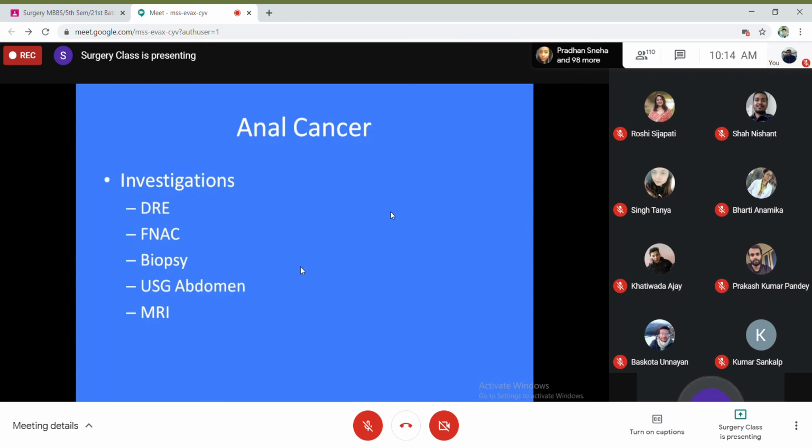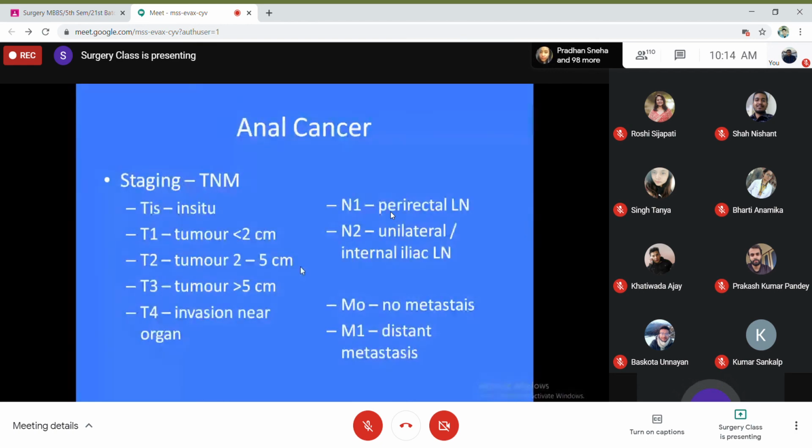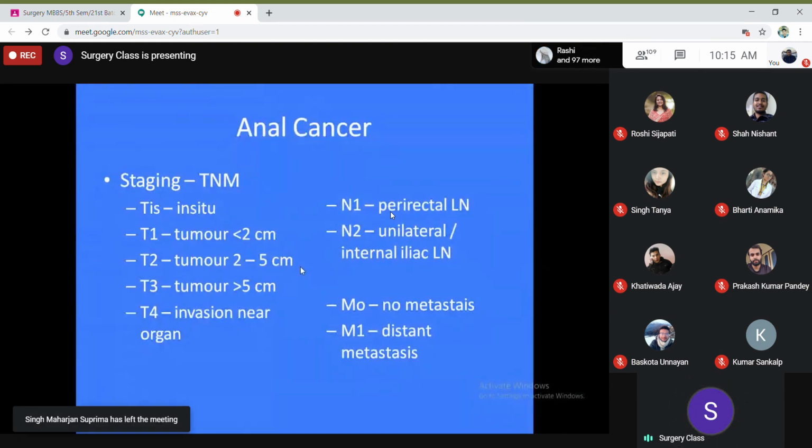These are all the same TNM classifications. Tis is in situ, T1 is less than 2 centimeters, T2 is 2 to 5 centimeters, T3 is more than 5 centimeters, and T4 is invasion of a nearby organ. And N1 is perirectal lymph nodes, N2 is unilateral internal iliac lymph nodes, then M0 is no metastasis, M1 is distant metastasis. These are the TNM classification of anal carcinoma.